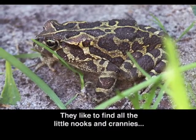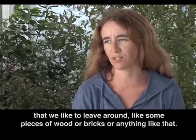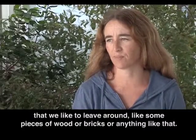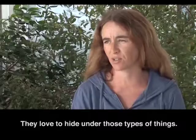They also like to find all of the little nooks and crannies that we like to leave around, like some pieces of wood or some bricks or anything like that. They love to hide under those types of things.